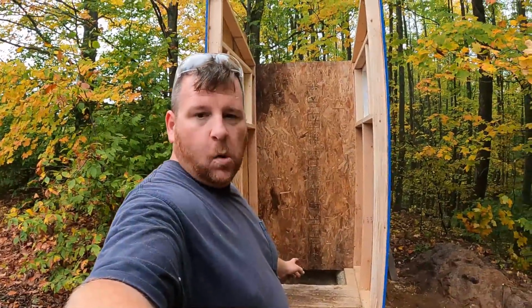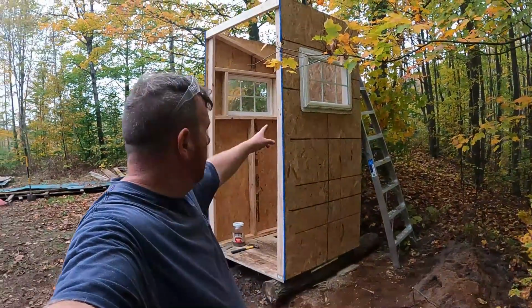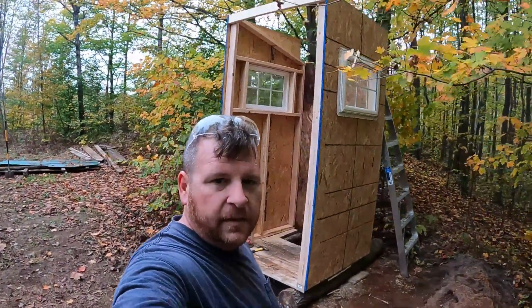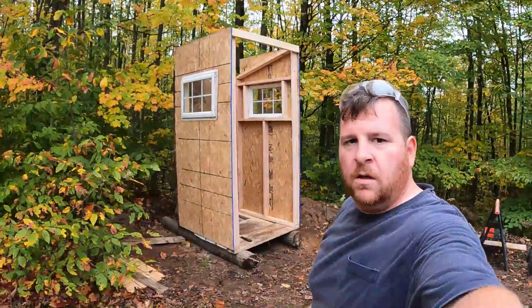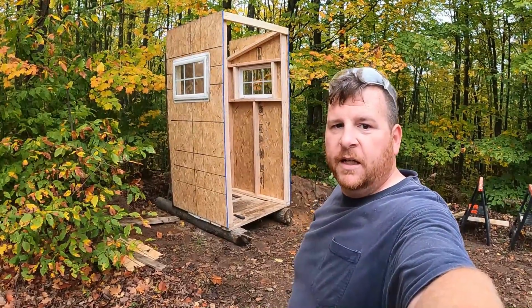So here it is. It's a 4x4 outhouse. Don't look like much right now because it's got no front, but we got these couple little windows that we had left over. We put those in for light, so you get some natural daylight. The two runners down there that you saw, two logs that it's sitting on. So it's coming together. One more day we'll have it functional, and then it'll take a couple more days to fiddle with it and get it pretty looking.